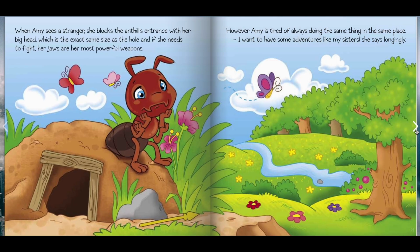When Amy sees a stranger, she blocks the anthill's entrance with her big head, which is the exact same size as the hole, and if she needs to fight, her jaws are her most powerful weapons. However, Amy is tired of always doing the same thing in the same place. "I want to have some adventures like my sisters," she says longingly.